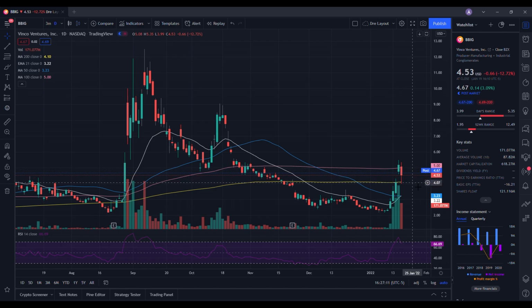But one thing that was clear, and I talked about this in yesterday's video, is the gap fill to the downside. So we ended up filling in that gap today. So that is a really good look right there. And upon filling in that gap, we were still able to close at $4.53. So there's still a lot to look forward to here. You can see this area has been an area of support in the past back in November.